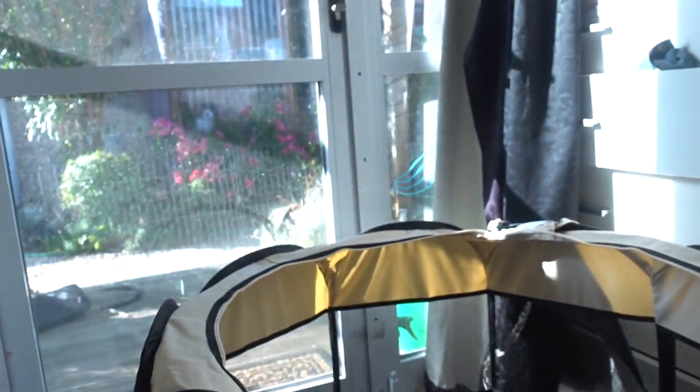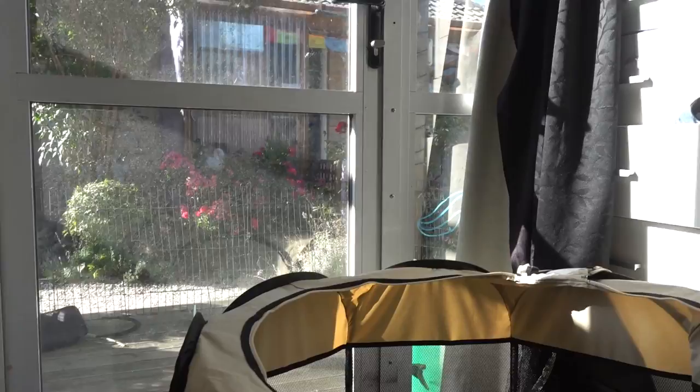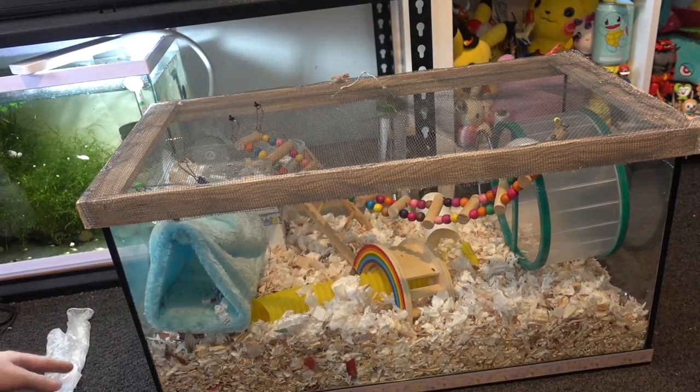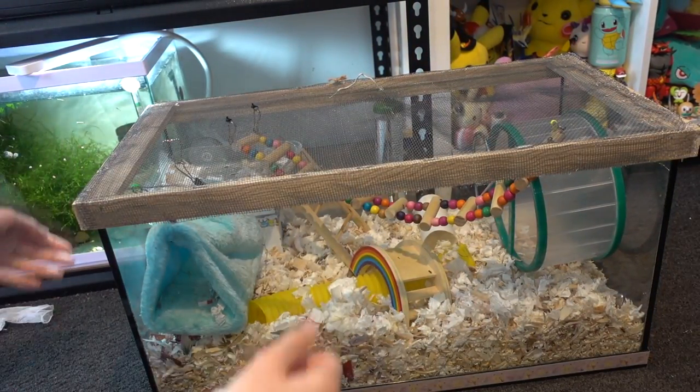And yes, it's still sunny outside, but it is late in the day. Usually I actually do this at night, but I'm doing this at like 5 o'clock in the evening at the moment. But yeah, usually I do it when it's dark, but I didn't want the lighting to be absolutely awful because mice are nocturnal, so they don't really like to be out too early in the day.